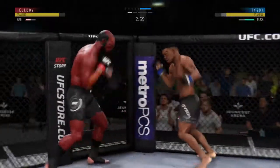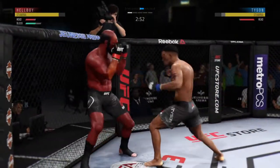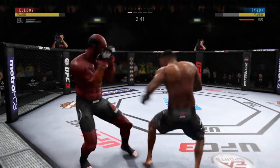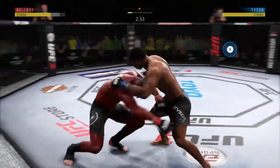Much improved defensively as he blocked the shot. Under 3 minutes now to go in round one. Connects with the punch there. How about that shin? Stuffs the takedown there. How good is his takedown defense?